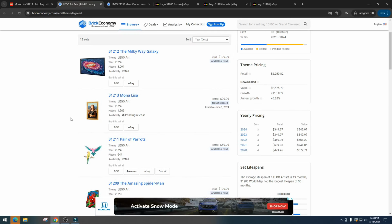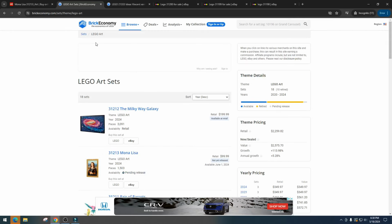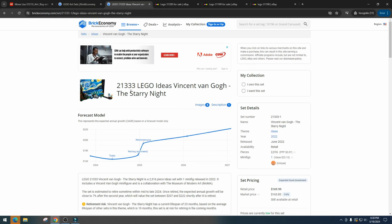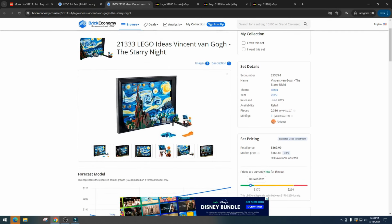But there's also one art set that I absolutely love. I think this is by far one of Lego's top 20 sets of all time. It's not in the art category, but it's a painting, so I'm going to include it anyway. I love the Vincent van Gogh Starry Night. I think the build of this set, whoever designed it, deserves a raise. I think they did an amazing job. It looks like the Starry Night. And yeah, this set, by far, I love this set. Definitely in the top 20 sets of all time, in my opinion.